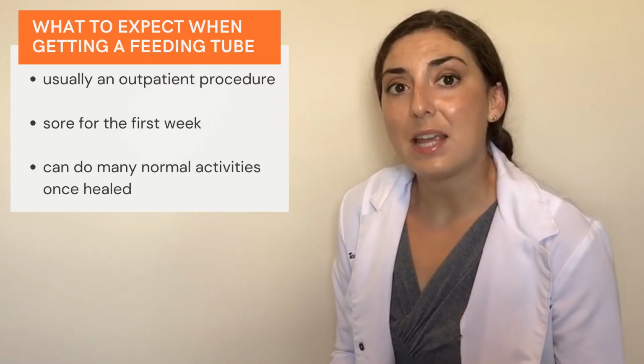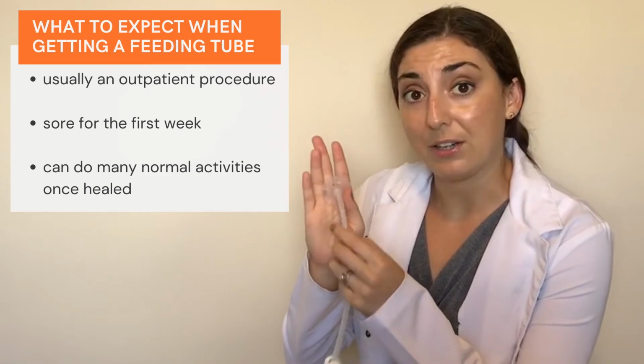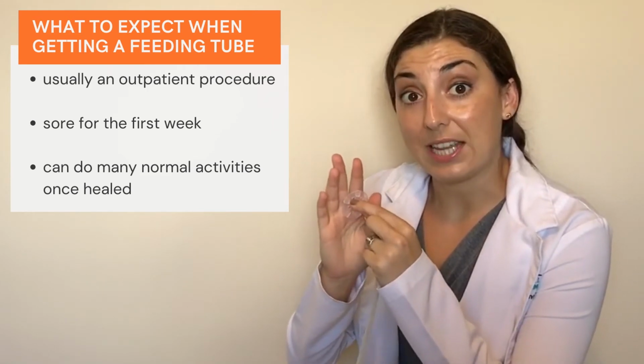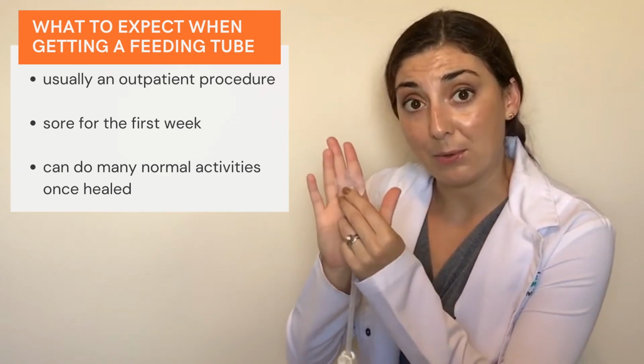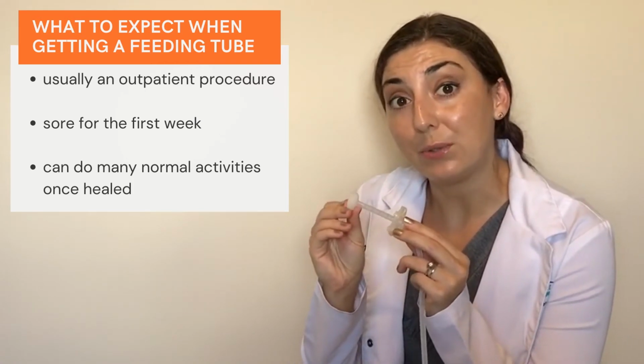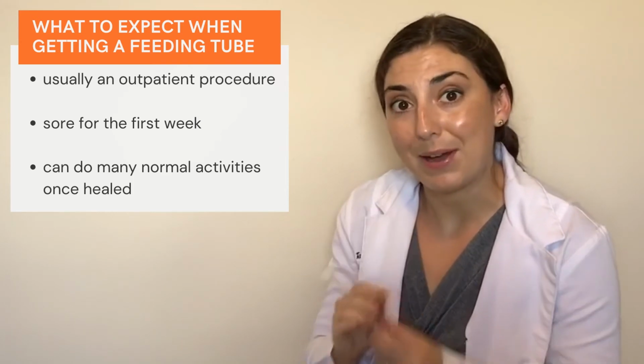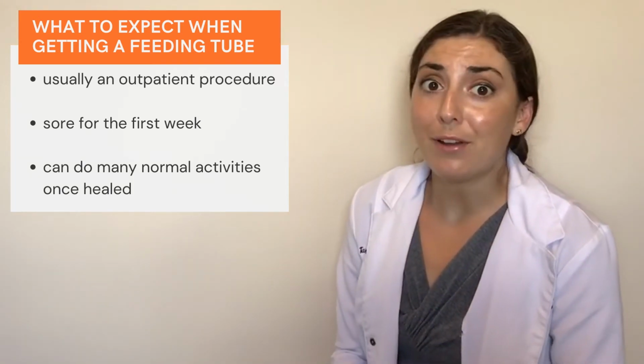And then on the outside, they might slide a little bar or something like this little plastic circle here to hold it tight against your skin. So on one side, you have it holding it against your skin, and on the other side, you have a mushroom or a balloon holding it into your stomach. It's usually pretty snug, and you don't have to worry about it wiggling around too much or falling out very often.